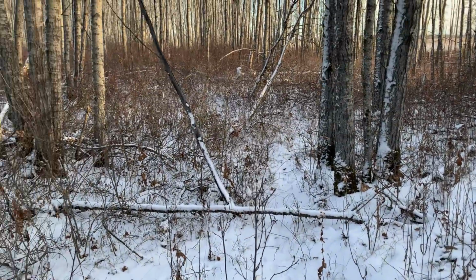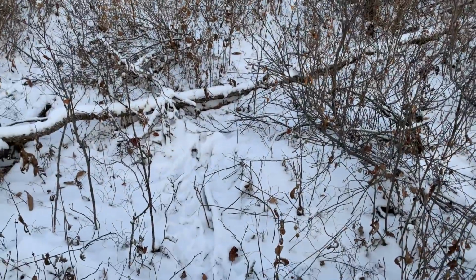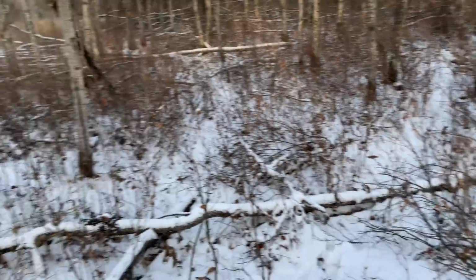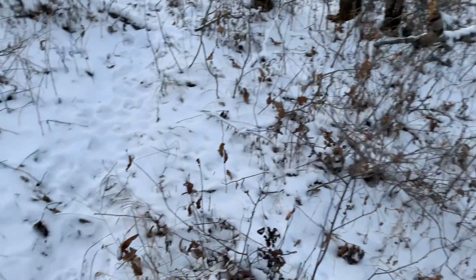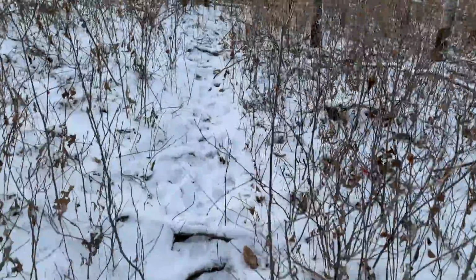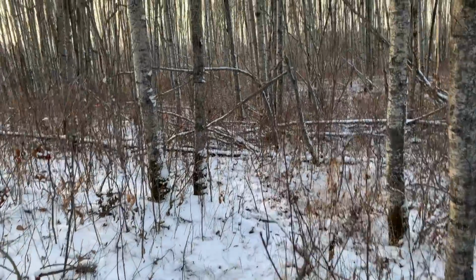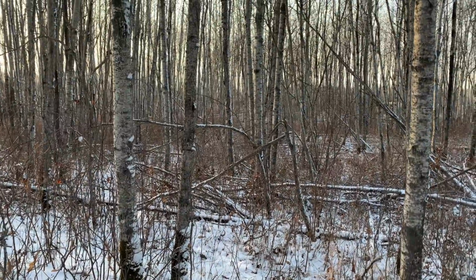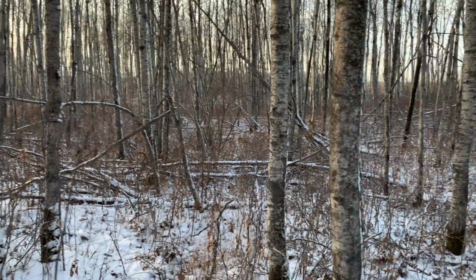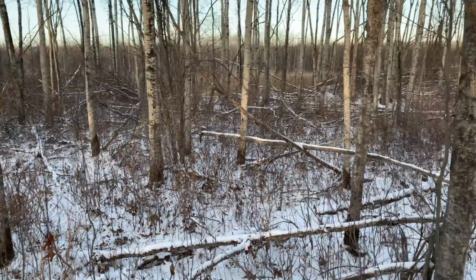So this is one of our spots we've trapped for quite a few years, and just threw a little bit of bait through the past couple weeks here. Not much though. We got a decent amount of coyote tracks. And if you can see it, there's a ribbon down there where I've had snares before. But the wind was hard on it this year. A bunch of fallen trees.